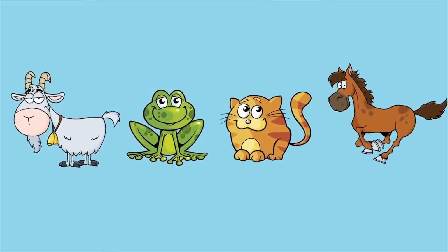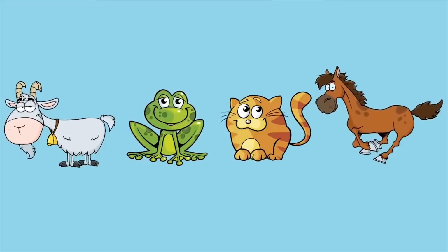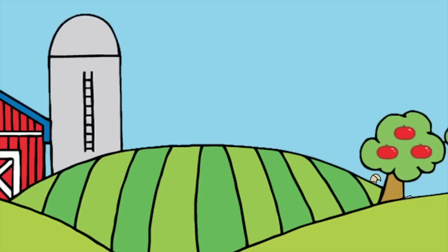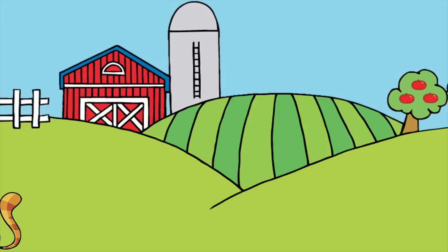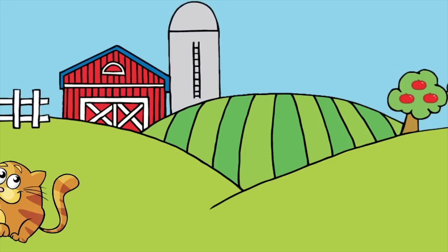Do you know which farm animal makes this sound? It's a goat. Now, where is that goat? Good work finding the goat. Meow. Do you know which farm animal makes this sound? Great job! It's a cat. Now, where's the cat hiding? There's the cat. Good work.